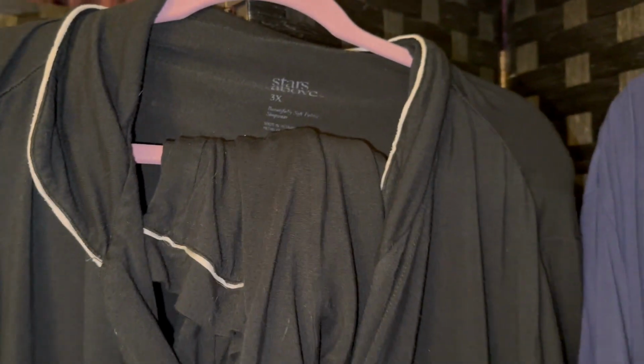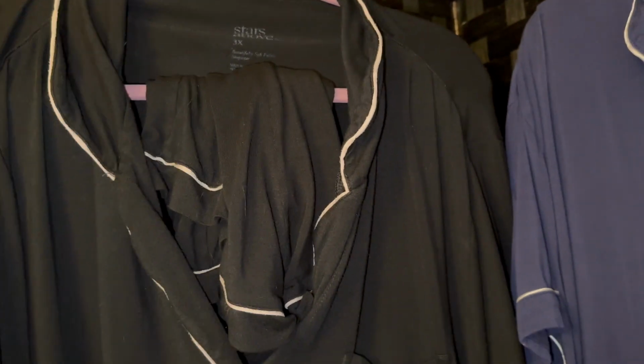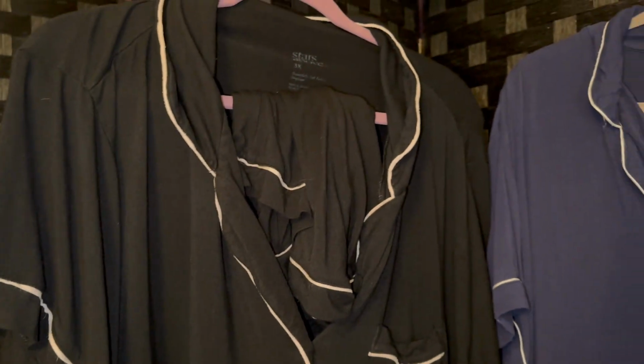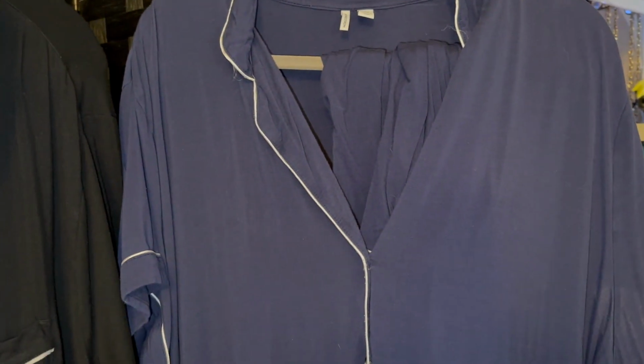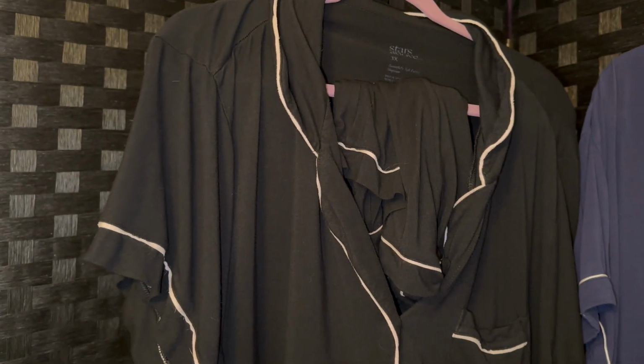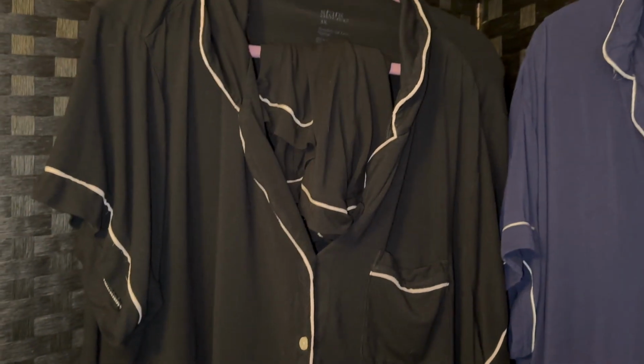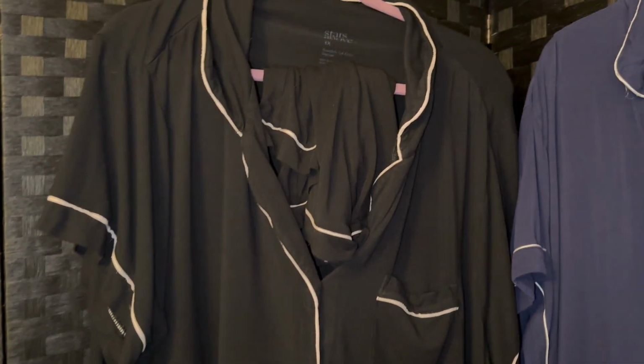So over here at the Target one, same thing. It has not kept its shape, that's for sure. I only wear them once, and I have two Nordstrom sets and I think five Target sets. So I wear them once, and then they all get washed once a week. They all get plenty of use.